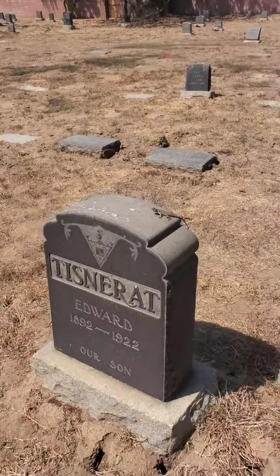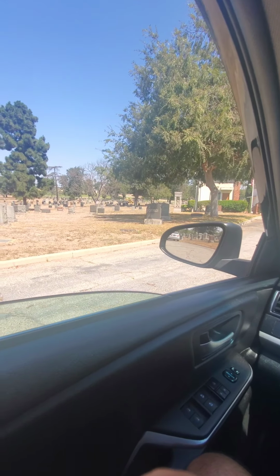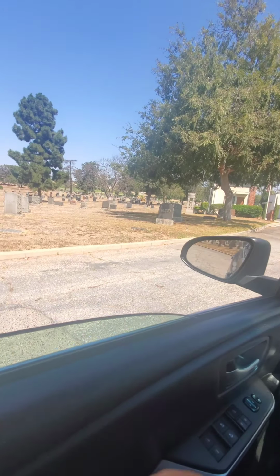Only one vehicle actually came throughout this whole time, but as you guys can see, that's pretty much it here. But story goes, this is a little girl who died here named Lucille. Quick info though, this cemetery started in 1906, so it has quite a bit of history. But did not find Lucille's gravestone, but found other interesting ones, and that's pretty much it.